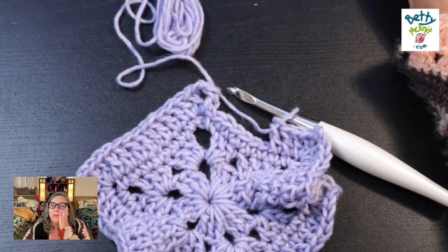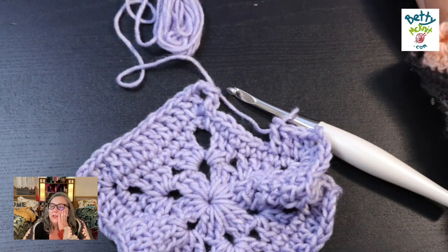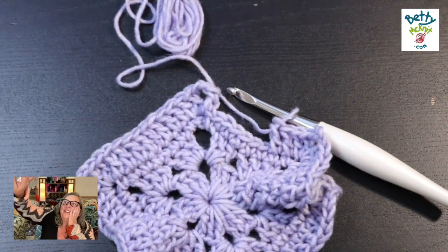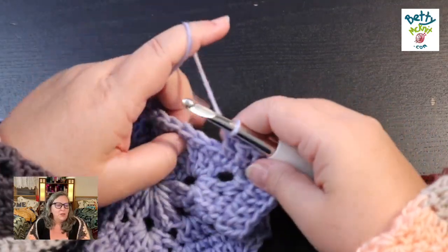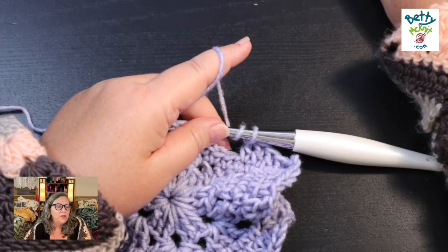What's going on over here? Am I frozen? No. Okay. Here we go. How do we figure out child sizes? Okay, I have a couple questions.